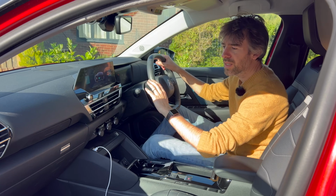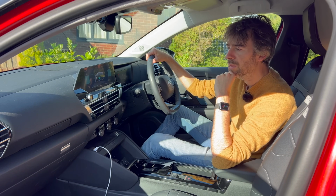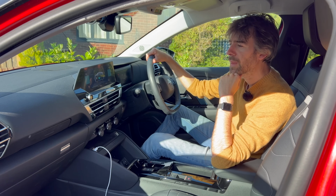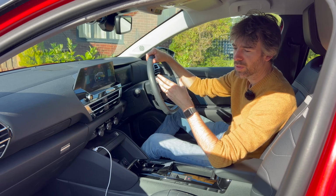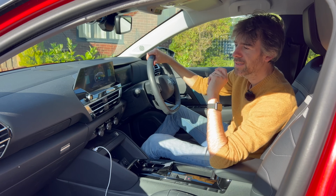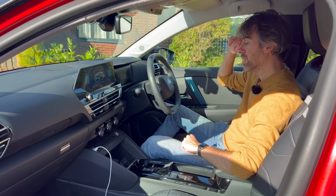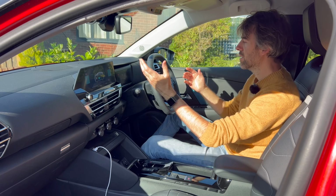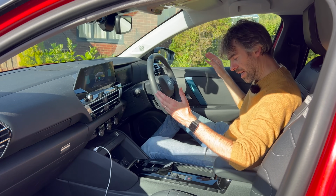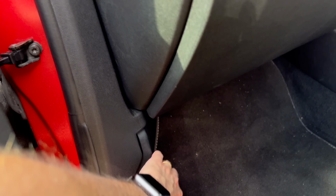Overall, it's quite nice, but the interior is, I would say, worse than the e-208 that I just tested. It really is a festival of scratchy plastic, which is a bit disappointing. You would expect it, I mean, everything else feels quite plush. But overall, it's all pretty good, and I just like the fact we've got the buttons, a decent screen, a nice screen in front and the dash area, and it just feels quite nice.